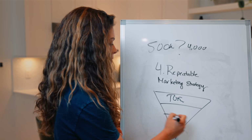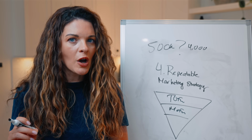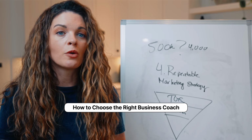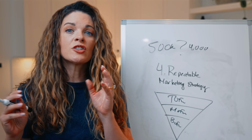Now, middle of the funnel, which we call MOFU, it's a little bit different. So this is solution aware. So these people know what type of solution they need, but they don't know who to trust or what avenue to go. So this might be how to choose the right business coach or 5 red flags in online business programs. Then the bottom of the funnel, which is our BOFU content, is offer aware content.